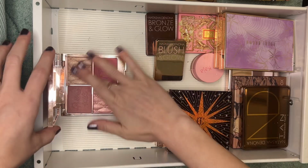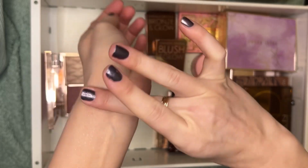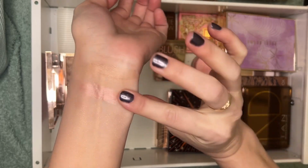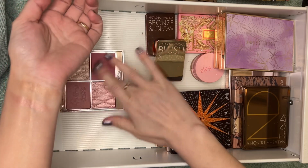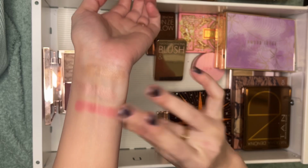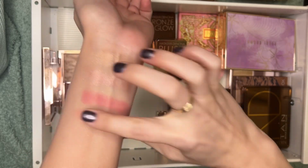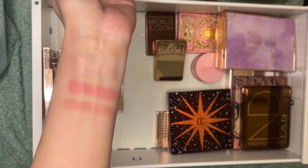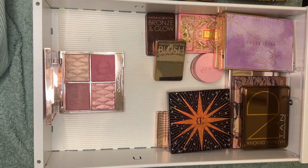Let's swatch the highlights together. So this is like the goldy highlight. And this is the pinky highlight. And then we have the blushes. This is the brighter blush and then the more muted down blush. Like I said, I don't know what it is about this palette, but I really enjoyed this purchase.